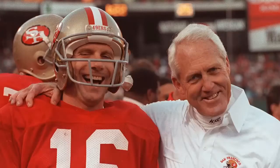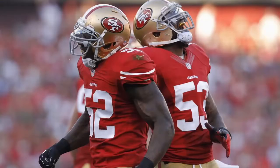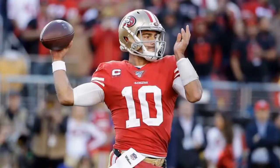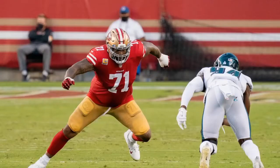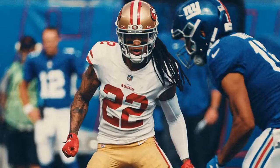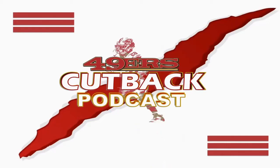The keys are to the glory days at the stick. From who's got it better than us to brick by brick. It's always the 49ers way, from off-season to game day. Yeah, we talk back. It's the 49ers Cutback.